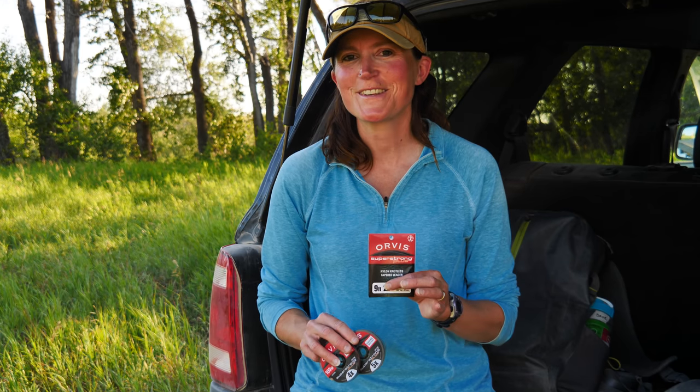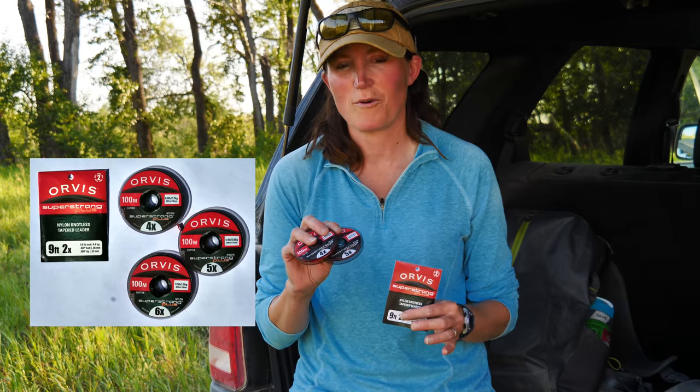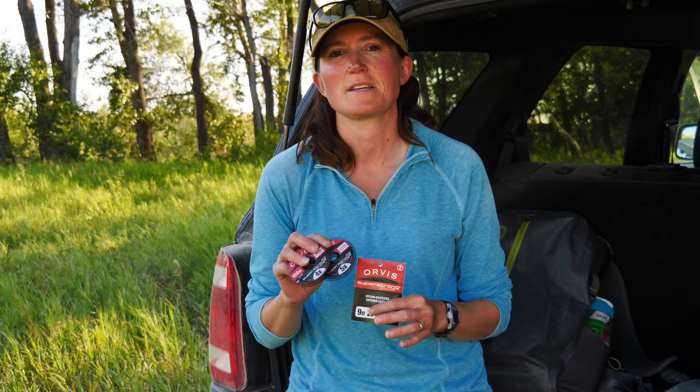A 10.5-foot leader is suitable. You want to start with a 9-foot taper to 3 or 4X, and then you're going to add on about 18 inches of 4 or 5X. And the biggest thing that you need to remember with the tippet is that it needs to be supple. It needs to be able to float and drift really naturally in the water.